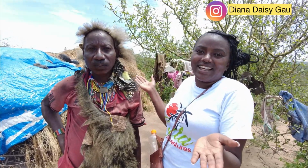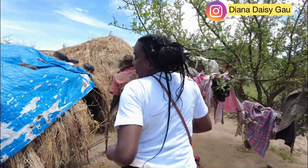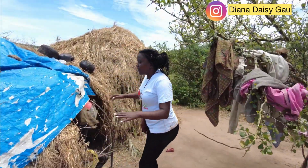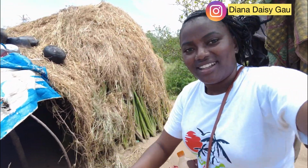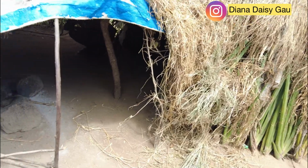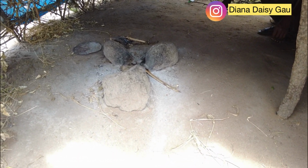Let's see the house, how it looks like. So the hut has three essential components: a primary structure of large branches sourced from locally growing shrubs and trees. Young baobab are preferred, although they prefer many species that are suitable.